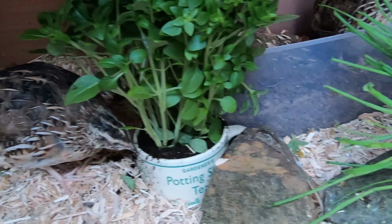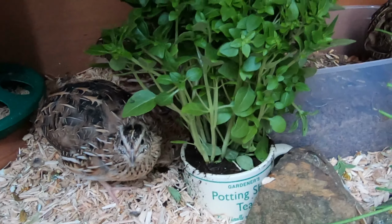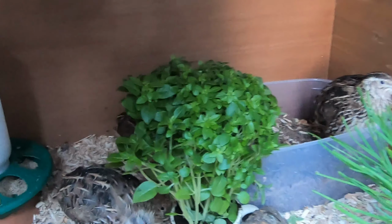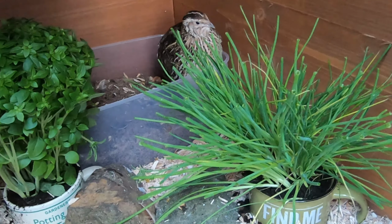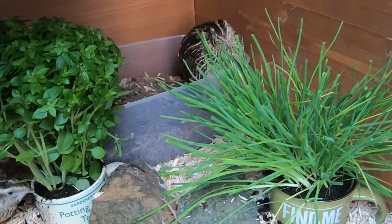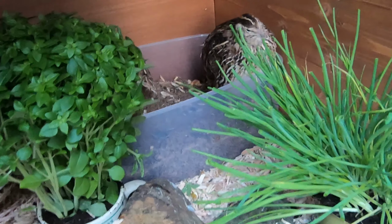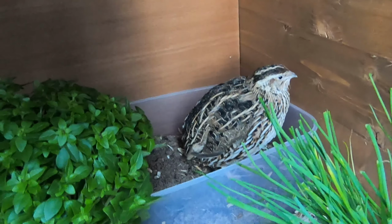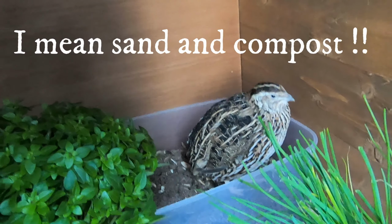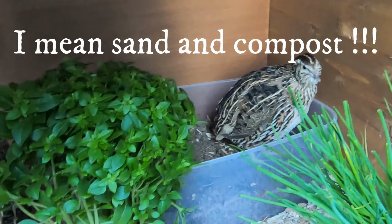And you can see one's having a little nibble at the compost as well. And as they die back, I'll just put others in, maybe some grasses or whatever, and just keep the greenery going and keep the camouflage going. They're all enjoying jumping into the dust bath there. It's a combination of dust and compost, but none of them are actually dust bathing in it at the moment. They're tending to dust bathe in the shavings.